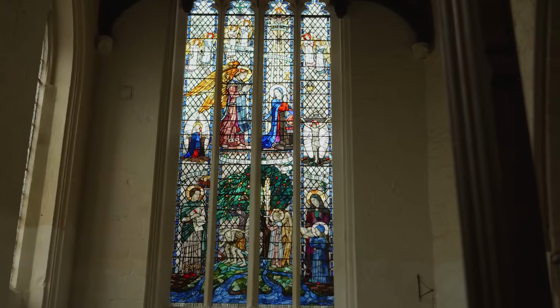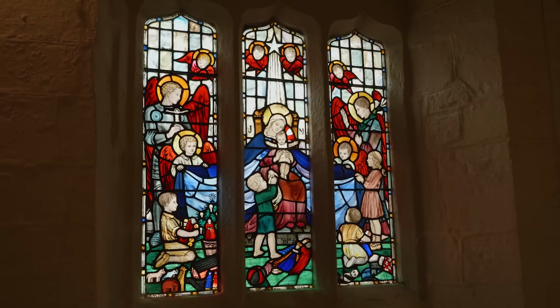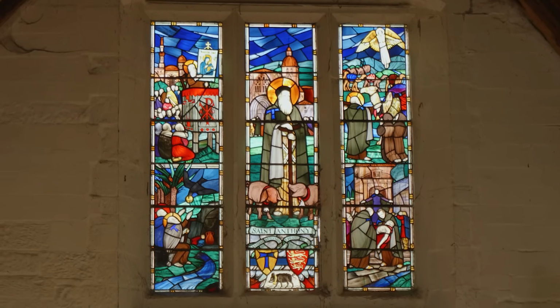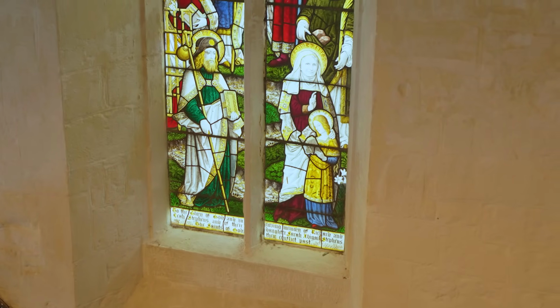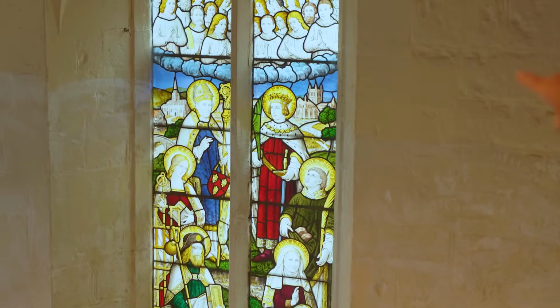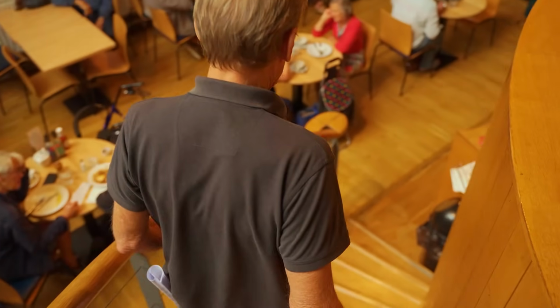Now, long before we had things like television, films, photographs, stained glass was a way of telling stories. And you can see this is called All Saints Church. And you can see the cathedral, the church, and you can also see different saints, all saints in fact.